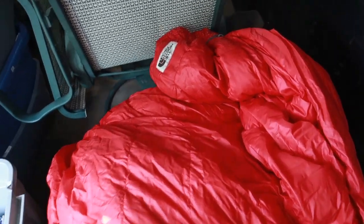We got a couple older brown tag North Face sleeping bags. So you have a green one, and this one is a red one. See, there's a North Face tag on it. The people were huge into hiking and camping.